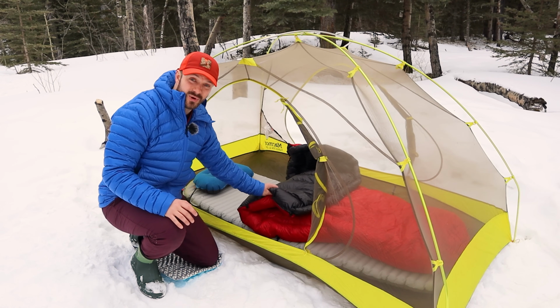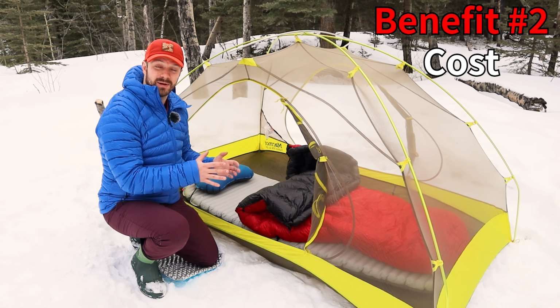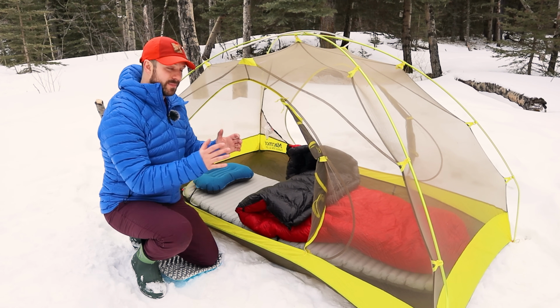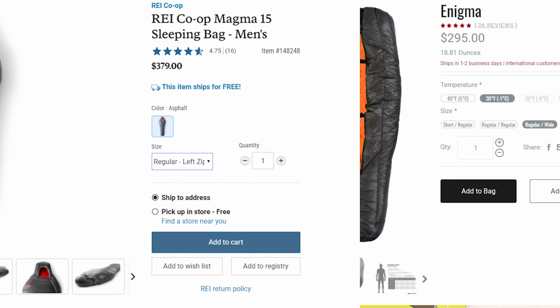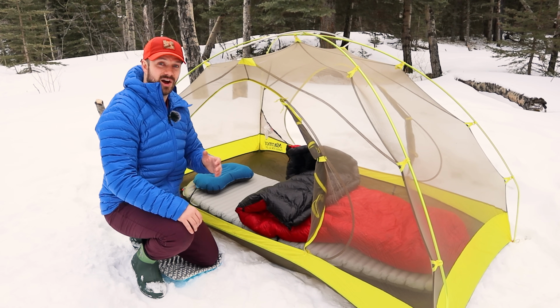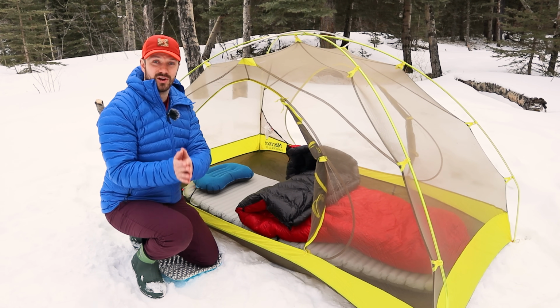This next benefit for quilts might surprise you, and that's cost. Quilts cost quite a bit less than sleeping bags of equivalent temperature rating. So let's go back to that REI Magma sleeping bag that we were comparing to the Enlightened Equipment quilt. The REI sleeping bag costs $380, whereas the Enlightened Equipment Enigma quilt costs $300. So the quilt is lighter and costs less than an equivalent sleeping bag. And the REI Magma is considered a really good value sleeping bag that has good specs for a good price.